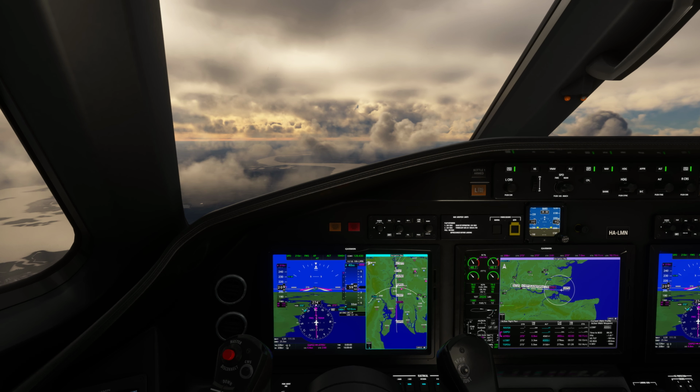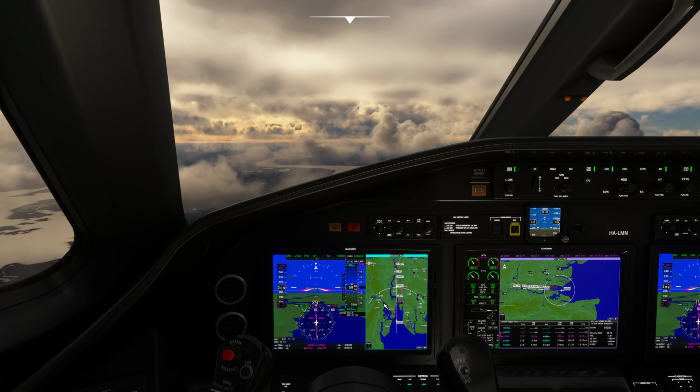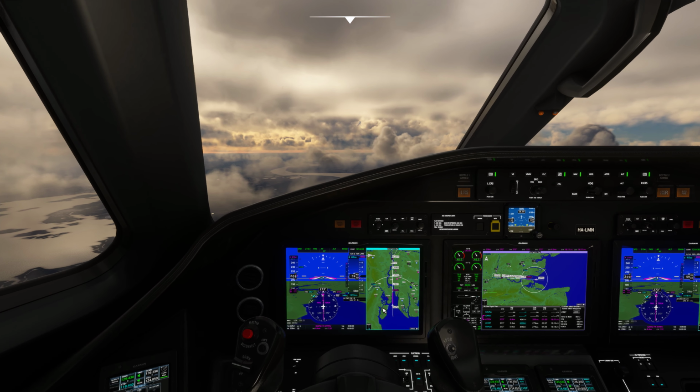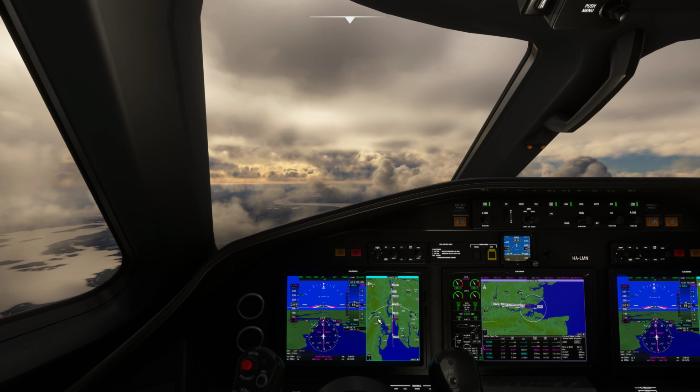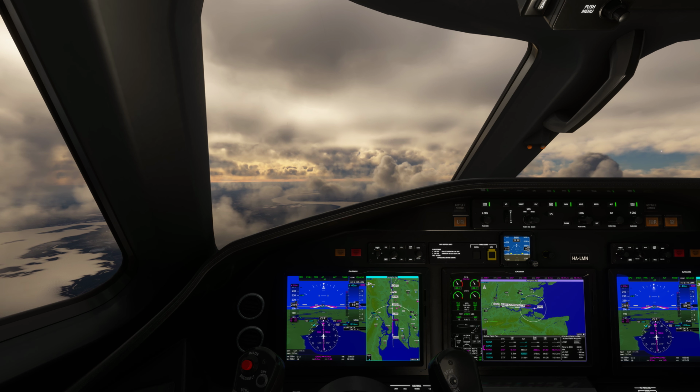London, good evening. Swiss 318, flight level 37, climbing 6,000. Swiss 318, roger. Maintain 6,000 feet, I'll call you back. Speedbird 2 Delta Papa, turn right, heading 215. Right, turn heading 215, Speedbird 2 Delta Papa.